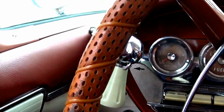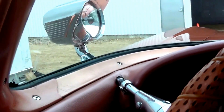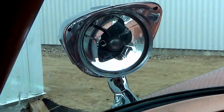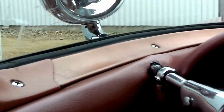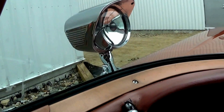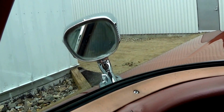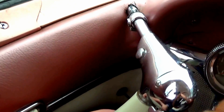If we note over here, we have a military-style spotlight, where if I turn it around, you can see the light, which works. Turn the key on. Comes right on and switches off, and also doubles as the side mirror. And it's also adjustable from the interior of the car from this handle.